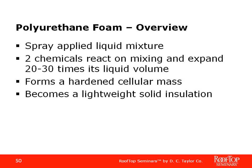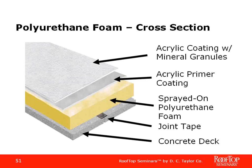It forms a hardened cellular mass and becomes a lightweight solid insulation. There are different densities of foam products, and if you're looking to consider this type of application, once again, make sure that your construction team, consultant, or contractor is applying the right density foam for your application. One thing that's always recommended on a metal roof system, especially a through fasten, is you want a minimum thickness of 1.5 inches of foam to have a successful project. Otherwise, if there's foot traffic upon the structure, it can crack and cause a premature failure.